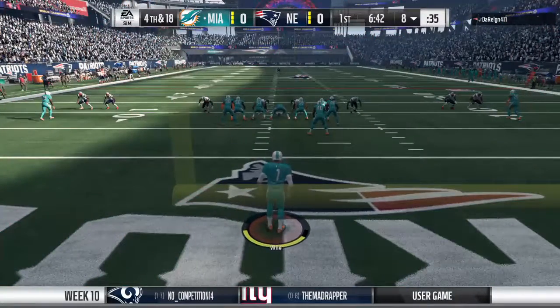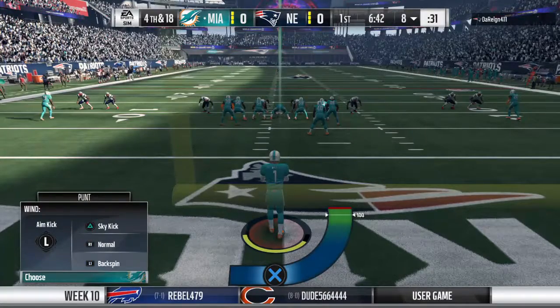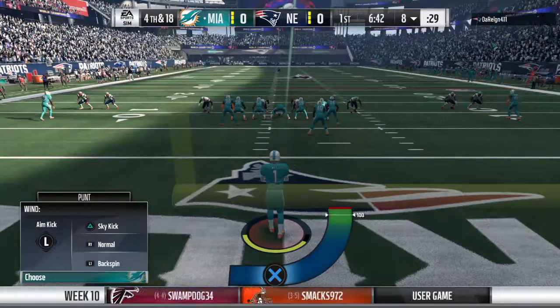This team is not going to make it easy for you. They're a physical group, and we just saw it there on that play. They came in, made the contact, just as he's trying to haul it in.